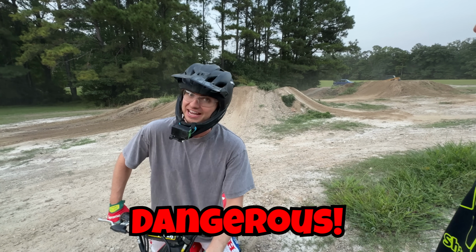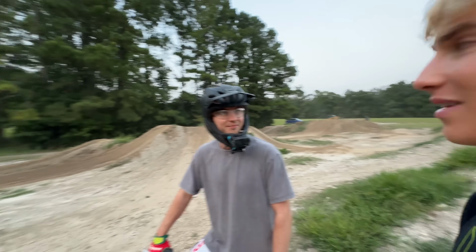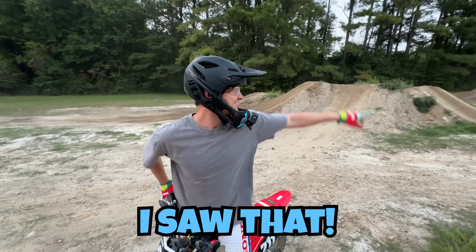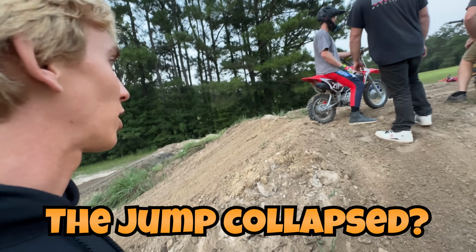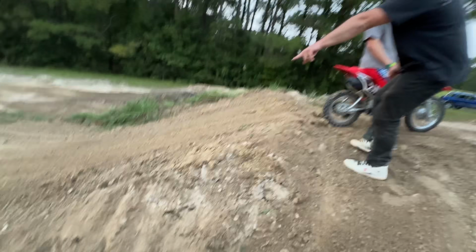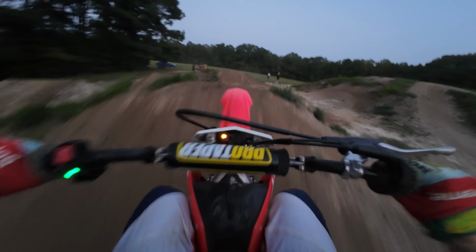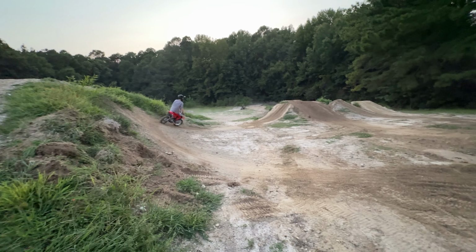Dirt biking is pretty dangerous, especially going off jumps. Oh, he almost crashed. Did you film that? I don't know if I got that. He literally almost crashed. What happened? It just collapsed as I rode off, and so I just nosedived. Oh, the jump collapsed? Yeah, see where it's all destroyed right here? Remember, this is Carter's first time building a dirt bike track, and it's not finished yet, so we don't really know how safe this is. And that should have been a warning. But little did I know, we were about to find out just how unsafe this track was.